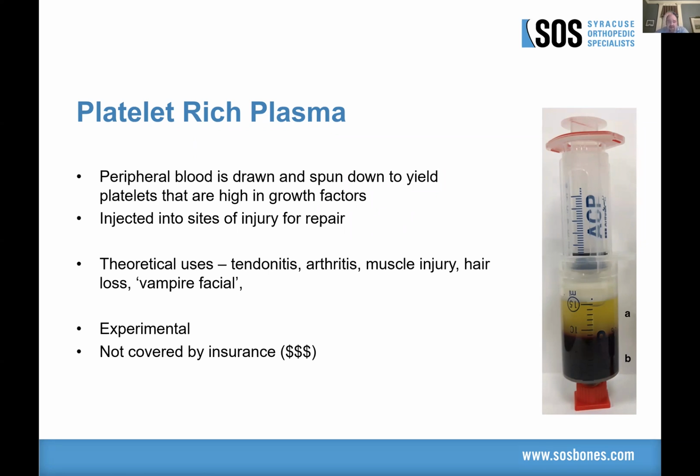Now, there are a long list of uses of PRP, and the bottom line is all of these things are considered experimental. They're not covered by insurance, and I would encourage anyone who's looking into these as a treatment option to really talk to their provider about the risks and benefits of treatment. I certainly have a couple of patients a year who choose to do it, but it's not inexpensive, and it's really something you need to discuss with the provider.